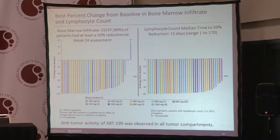In other compartments, as shown on the left here, is bone marrow, where the first bone marrow biopsy was at week 24, and 89% of patients have shown at least a 50% reduction in marrow infiltrate, and the median reduction is approximately 95%. In the right-hand panel, peripheral blood lymphocyte count for those with a lymphocyte count above 5 at baseline, showing the median time to a 50% reduction was quite rapid at 15 days.